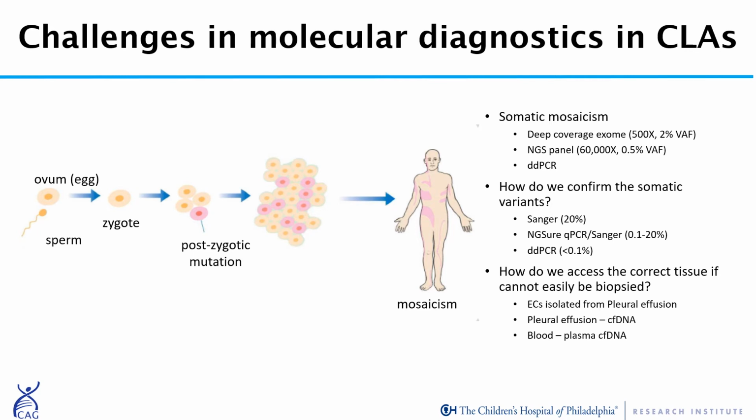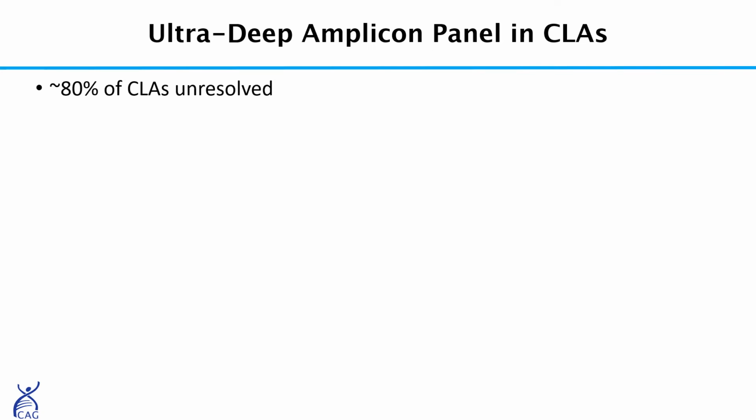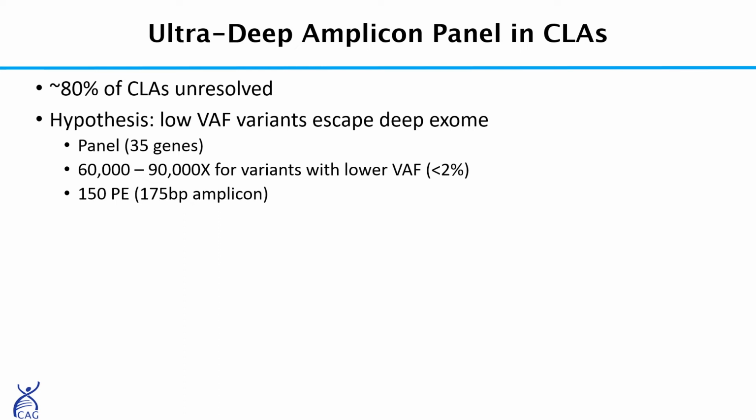But for many lymphatic anomaly patients, there is no clear-cut tissue to sample. We were wondering if endothelial cells isolated from perfusion would be an alternative, and also cell-free DNA isolated from the fluid sample and the blood. Due to this sampling method, the variant allele frequency could be significantly lower than that in tissue. So we developed 2 panels for ultra-deep targeted sequencing. Again, 80% of complex lymphatic anomalies are unsolved molecularly. We were wondering if lower variant allele frequency variants may escape deep exome sequencing.